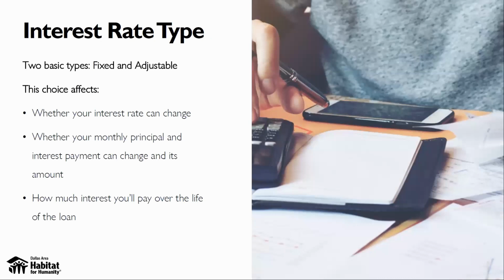Now, interest rates, right? Interest rate type. Typically, there are two major types of rates: it's either going to be fixed rate or adjustable, right? Fixed is just like it sounds. Your interest rate is going to be fixed. It's not going to change. It's going to be fixed for the entirety of the term, right?